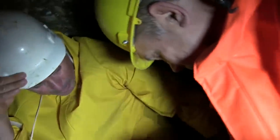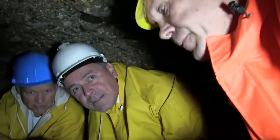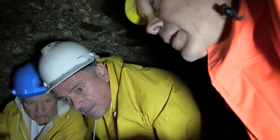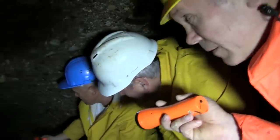Is this a standard thing that happens when you find new tunnels? Happens all the time, so this is normal. You find this and you know there's a tunnel there, which follows this direction. This is the north-south direction, and now we are getting into the east-west direction. Now look at here. Whoa.